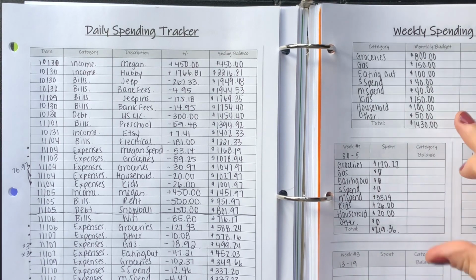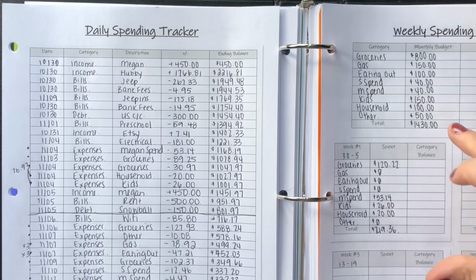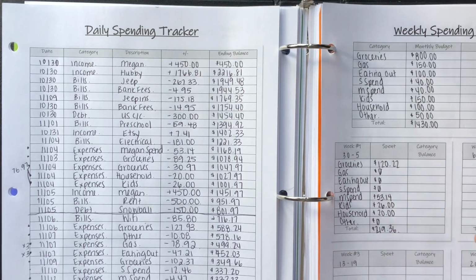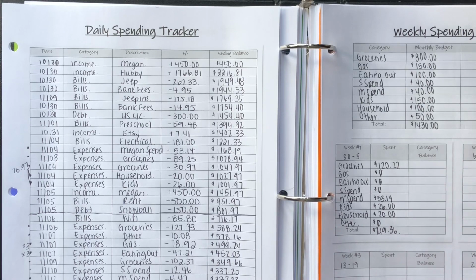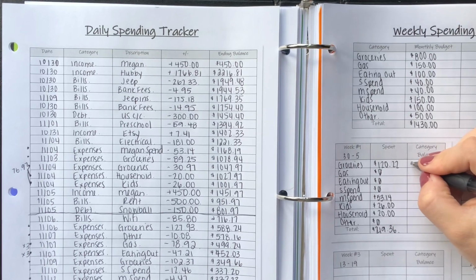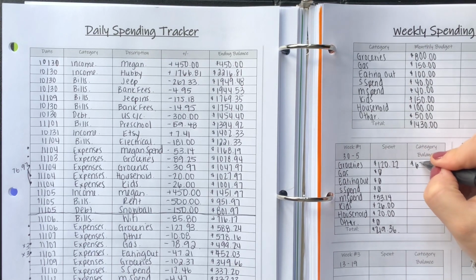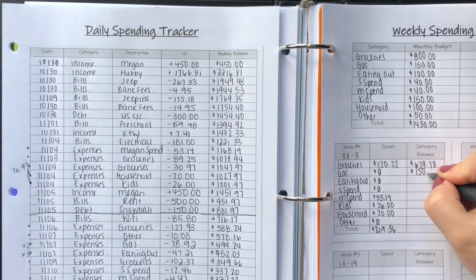To get our category balance, this is a really good reference for when I go into week 2. I can look at my category balance and say, hey, I need to adjust the budget this way and this way because I'm overspending in this category, or I have enough money in this category. It's really good to have this weekly spending tracker to see how you're doing. To get our category balance for week 1, we take the monthly budget, subtract what we spent, and put it into our new category balance. So 800 subtract 120.22 is 679.78.